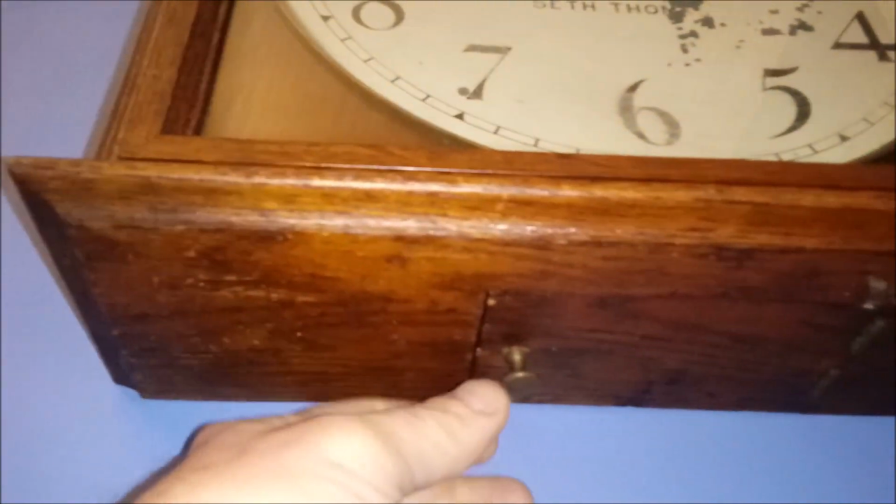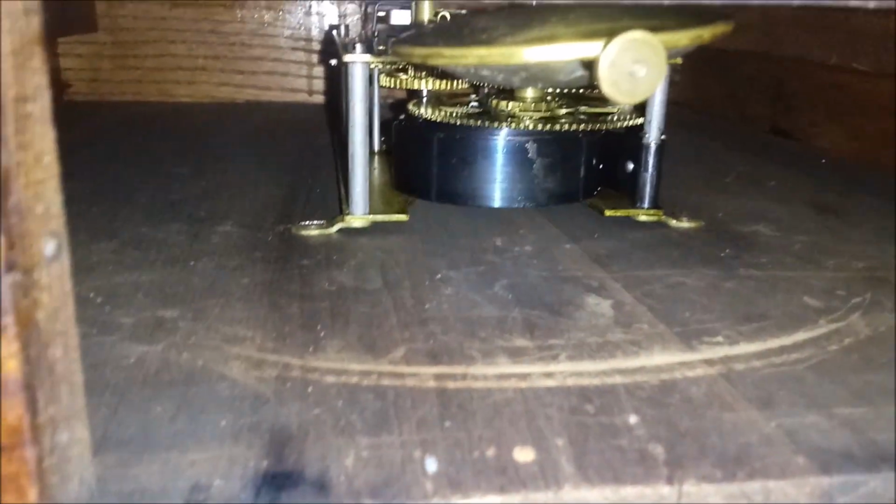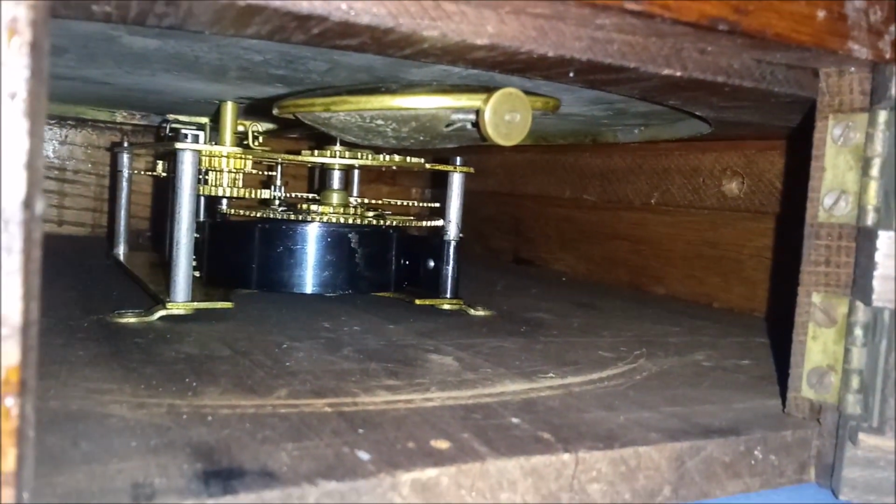There's a door on the bottom with a nice hinge. 404, I'm not sure. That is just clock number 404, so they match it up when they're assembling it. This is virtually completely original. There's the pendulum up there. Very small, time only movement.